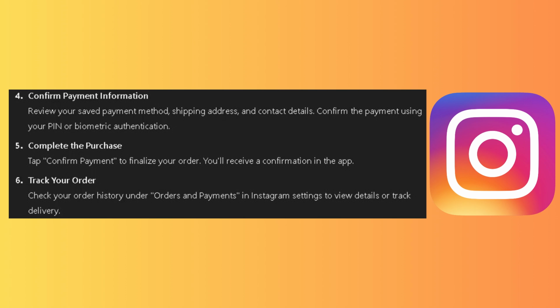Confirm payment information. Review your saved payment information, your shipping address and other contact details. Confirm the payment using your PIN or biometric authentication. Complete the purchase. Tap Confirm Payment to finalize your order. You will receive a confirmation in the app.